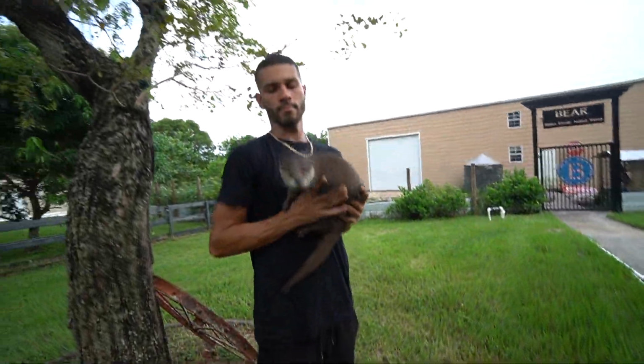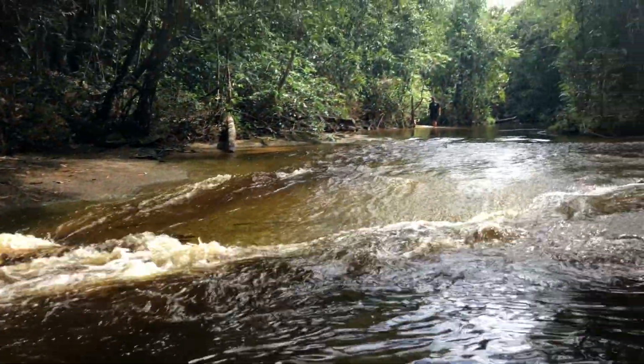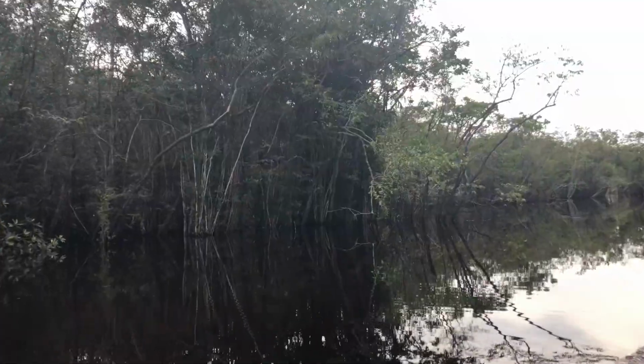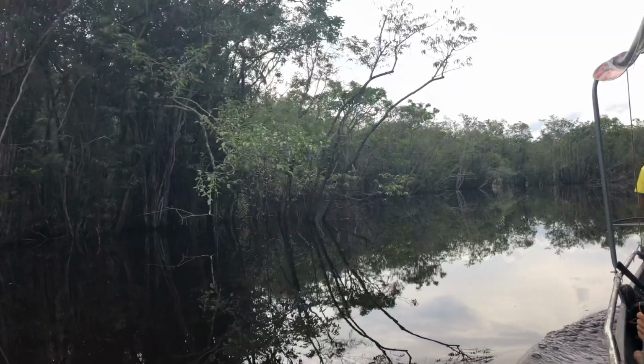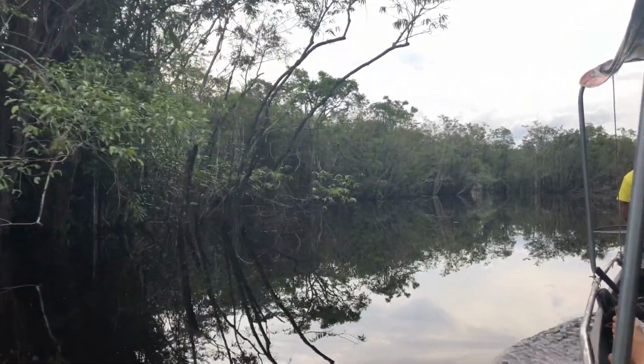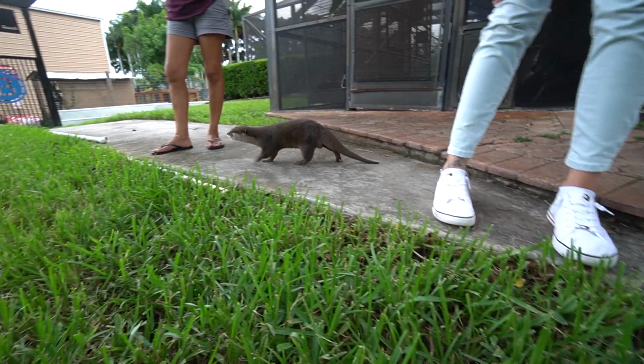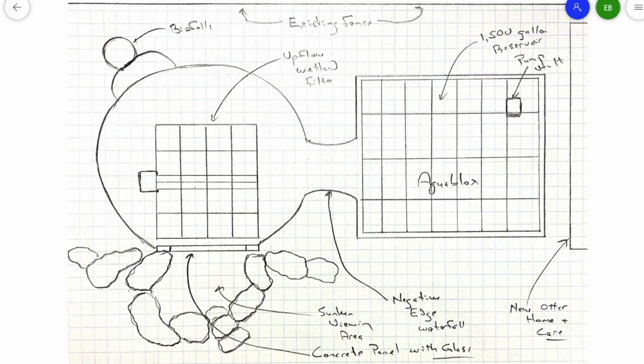But where they're going to live is in mangrove swamps, rivers and creeks, the rice paddy areas and things like that, small ponds and lakes, so they can adapt to a wide variety of habitats. So what we want to do is create multiple habitats within the habitat. And let me show you what I'm talking about here. So this is the overall enclosure.